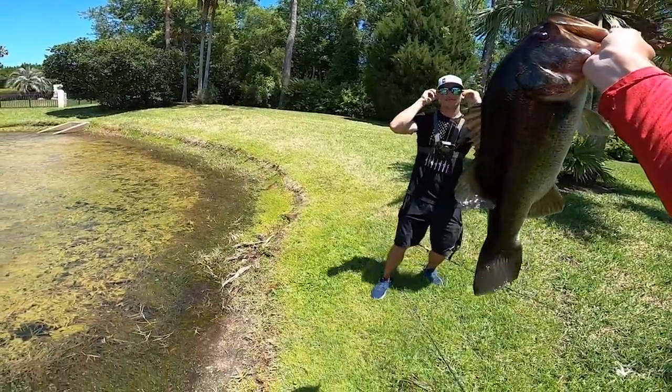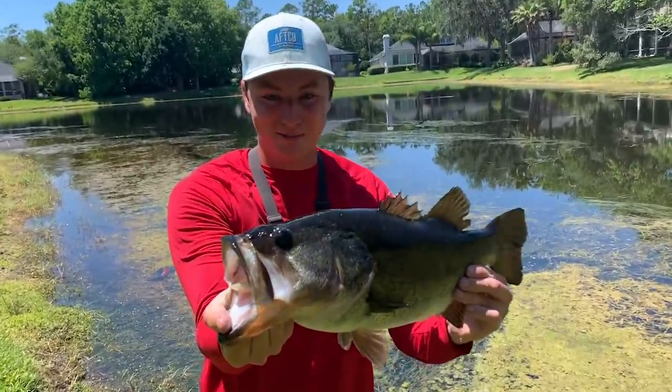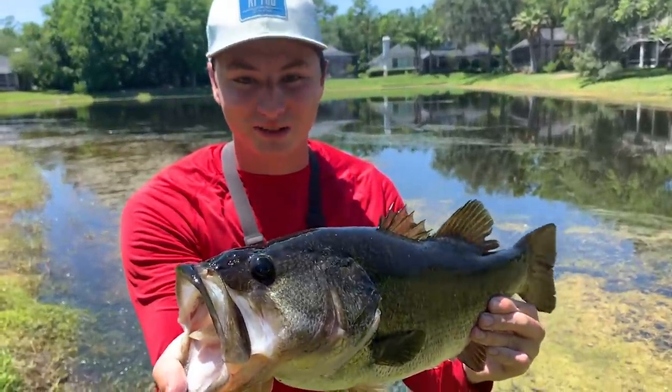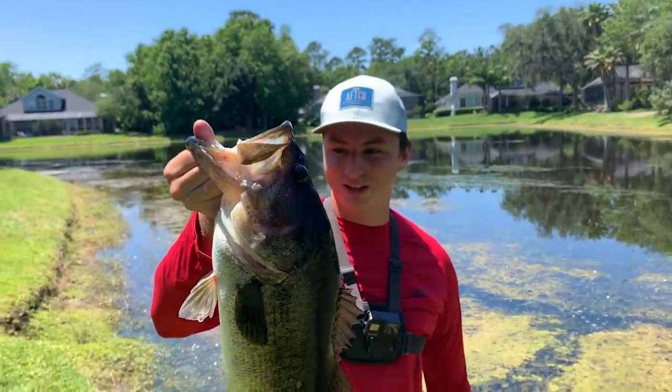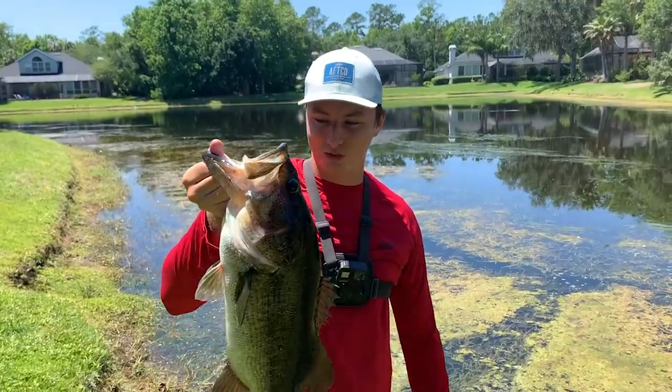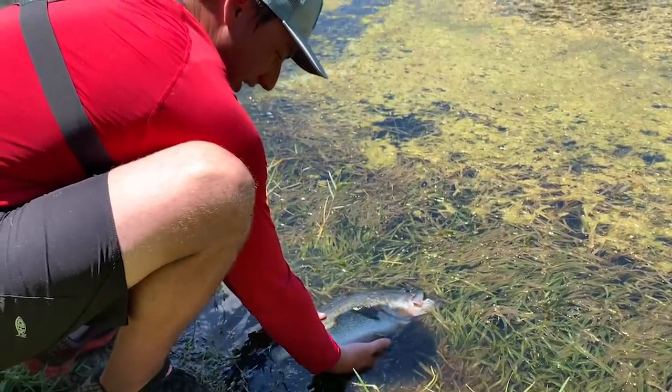Dude, that's easy. That's 6.5 in my book. All right, guys, this is my second big one on topwater. This is one of the most fun days of fishing I've ever had. Just check that fish out. The iPhone doesn't make them look as big, but if we needed a scale one day, this would be the day. Of course, we don't have it. In my books, that could be a 6-pounder, guys, maybe 5.5. Dude, that is just a thick fish.